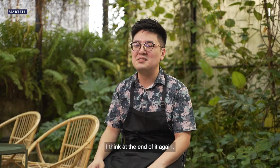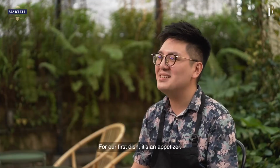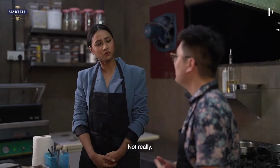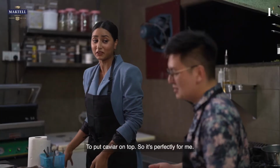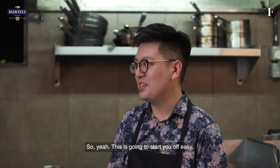I think at the end of it, again, we'll be having fun. For our first dish, it's an appetizer. We're going to start with a blini. Are you familiar with what a blini is? Not really. So it's a mini pancake for bougie people. Put caviar on top. So it's perfect for me. Okay, so this is going to start you off easy.